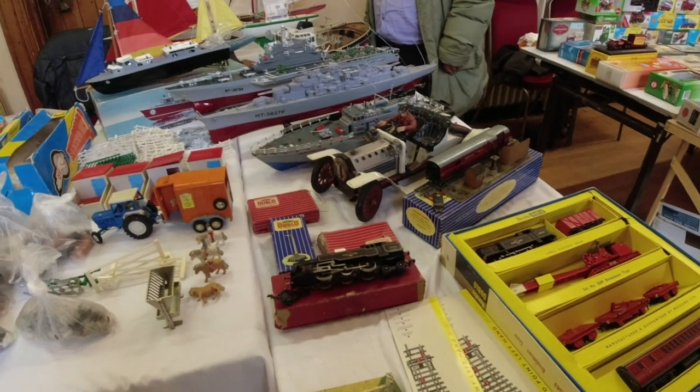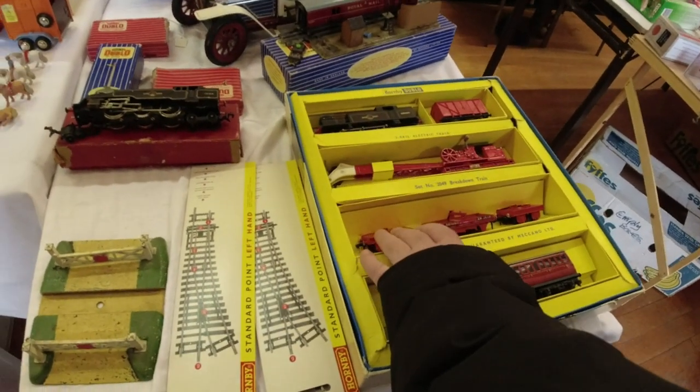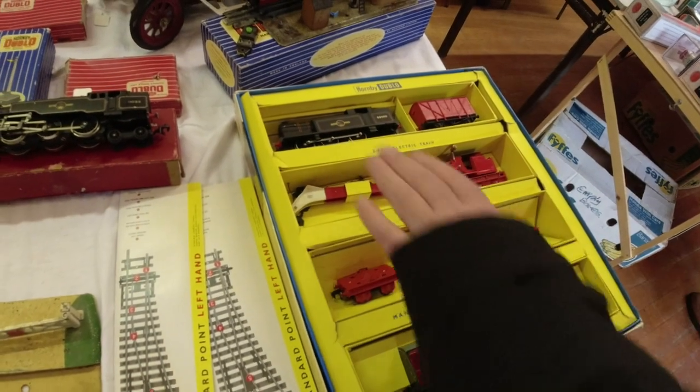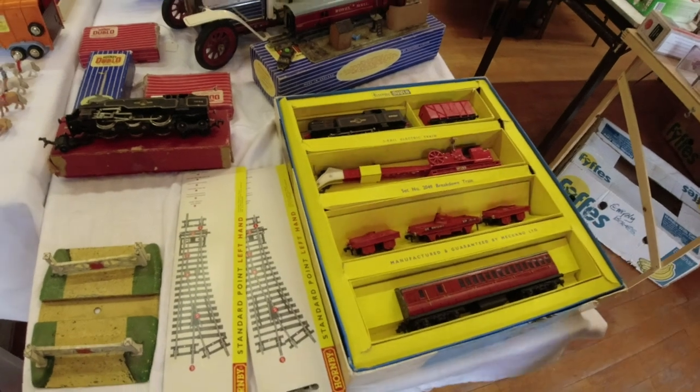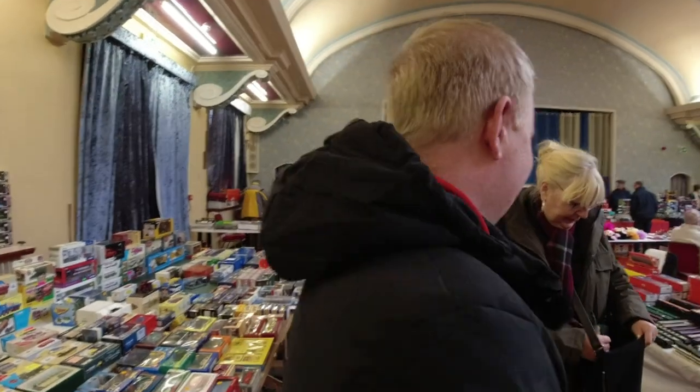There's a lot of nice old stuff here, obviously the 007. It's nice, isn't it? Metal, I think. Yeah, they look all metal. They're all metal, yeah. Good condition, aren't they? Yeah. I've just seen some mainline wagons. Really? Over here.